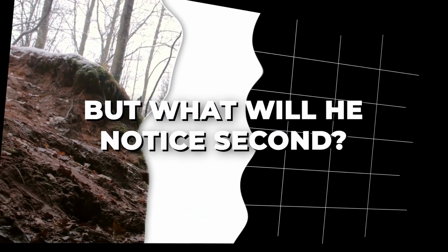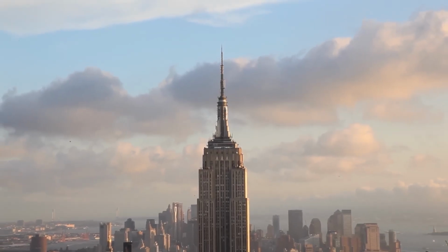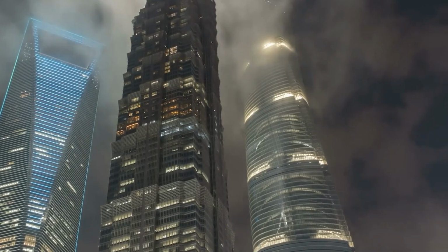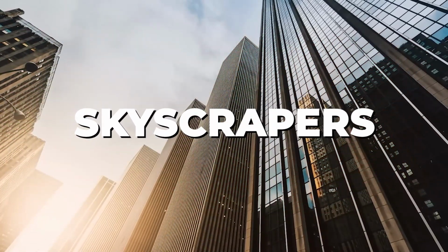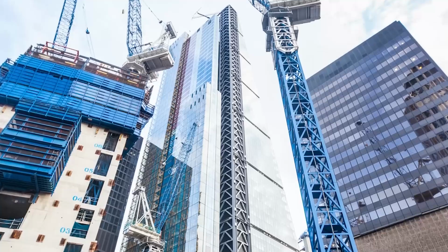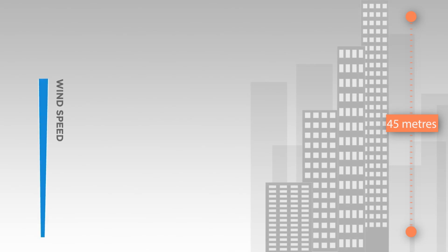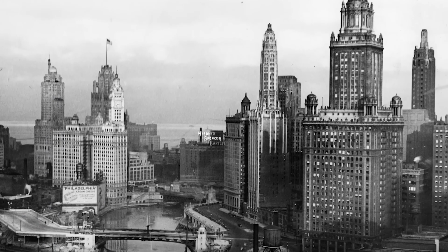But what will he notice second? Probably the tall buildings that to him must look like the product of some convoluted witchcraft. An object us modern-day wizards call skyscrapers. Skyscrapers have come a long way since the first one was opened in 1885. That skyscraper was 45 meters tall, and today it wouldn't even qualify as a skyscraper.